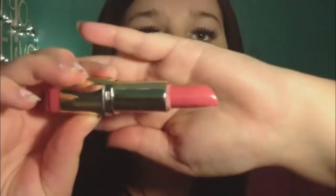The next one is Fruit Punch, and this is one of my favorites. It's just a nice kind of natural pink color. It reminds me of one of my MAC lipsticks, but I can't remember what it's called. Here is another red. This one is Best Red.